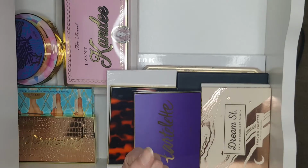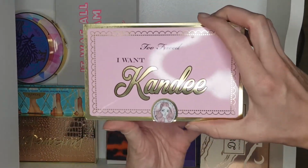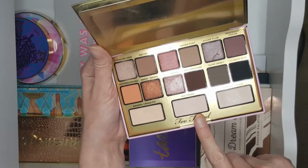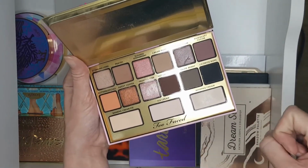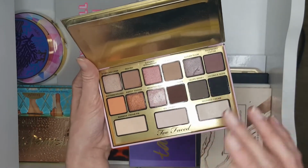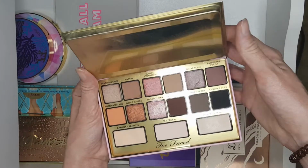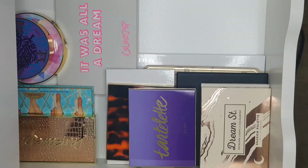Let's do some more Too Faced. So the Too Faced I Want Kandee palette is really fantastic. This is very good for setting your crease color. These are good for highlighting the brow bone. One thing that she talked about when she was doing the announcement for this palette is she could mix these with these to make them lighter or more sparkly, whatever she wanted to do. So you have a lot of good, pretty colors in here. You also have a couple dark ones for the outer corner and everything. So yeah, I really like this palette as well.